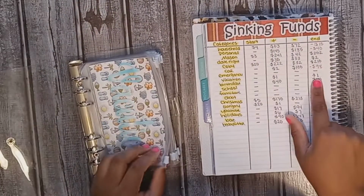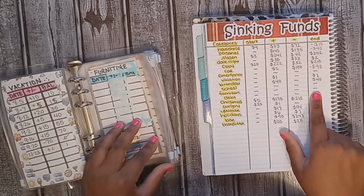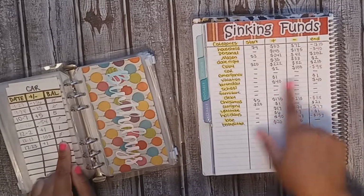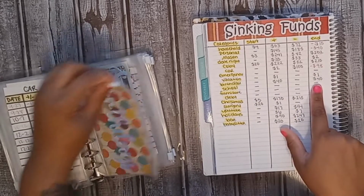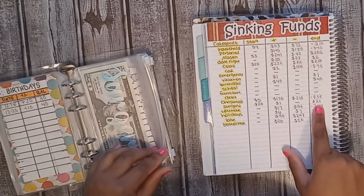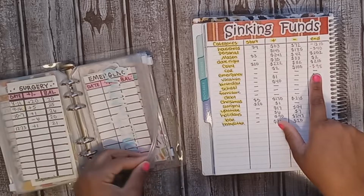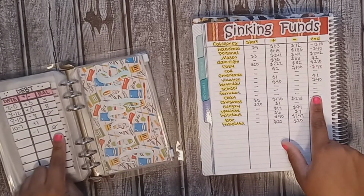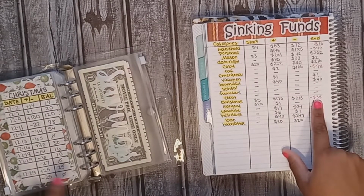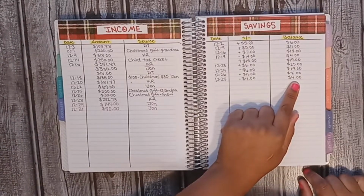So vacation should have $1, which is correct. Furniture should be empty, which is right. Car should not have anything in it, but it has $1. Birthday should have $40, which is correct. Surgery should have $21, which is right. Emergency should be empty, which is right. Debt should be empty. School should be empty. Christmas should be empty. And then my savings is not a sinking fund, but it does have $4.